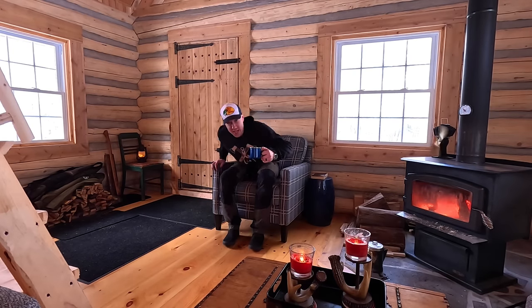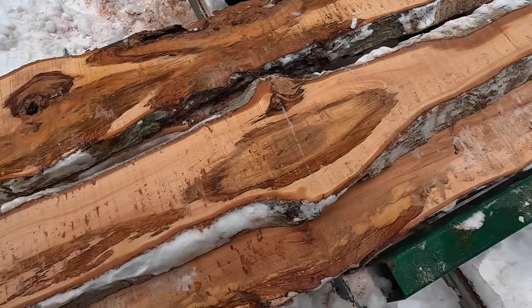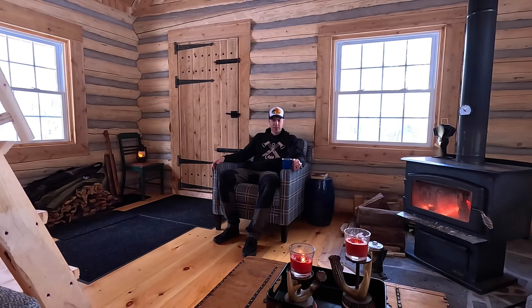So I took the bottom 10-foot section of trunk, brought it over to the sawmill, and I cut it up into the live edge lumber, which you saw. Anyway, I cut up the rest of the tree into firewood, so that's taken care of. And I'm just taking a moment to warm up by the fire and collect my thoughts and have some hot chocolate here in my Bass Pro steel cup.